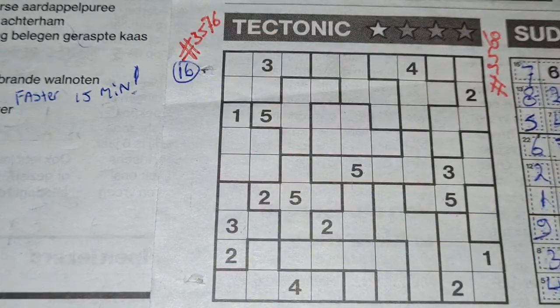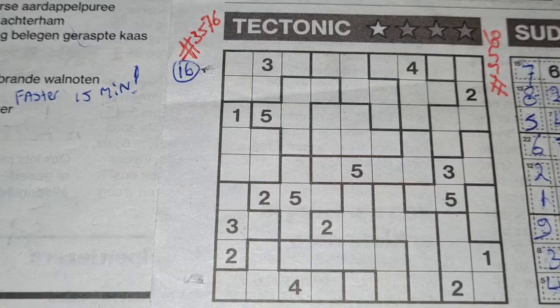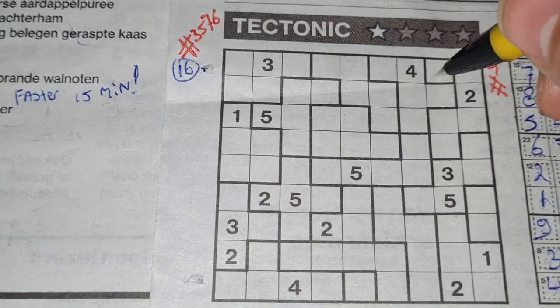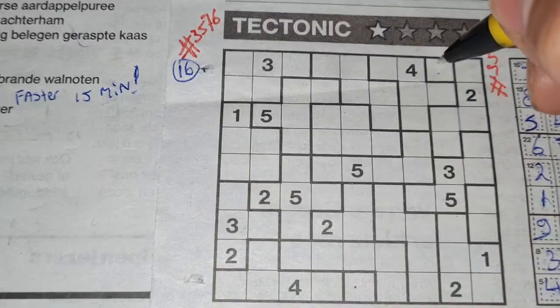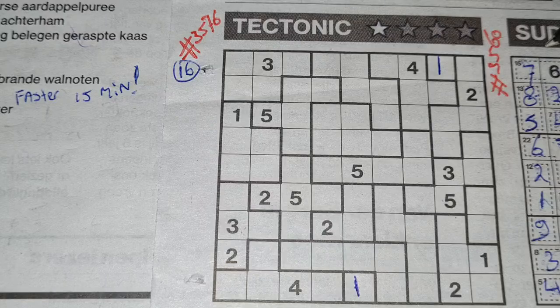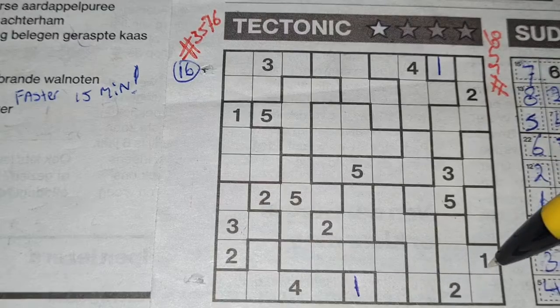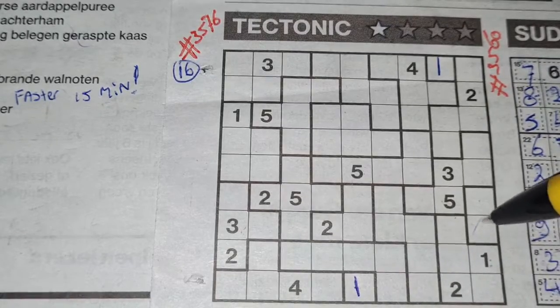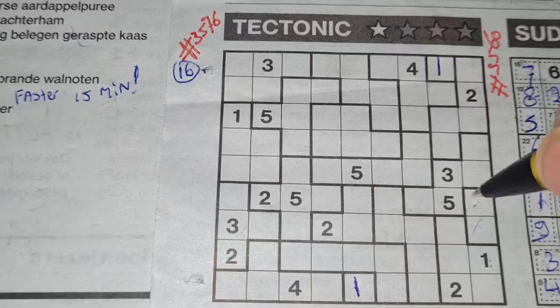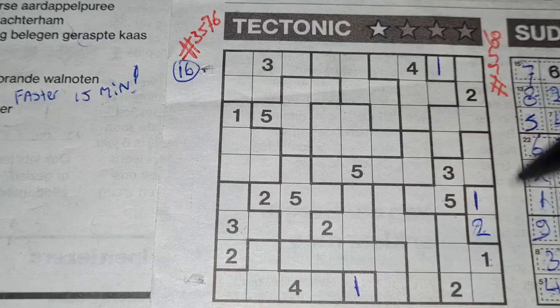Alright, first question to you is, can we see here the single box or boxes? Single box is always a one. I see here a single box, there a single box. So, it's a one, the single box. Dual box, do we have dual boxes here in this puzzle? I see here a dual box, it contains the one and the two, but we see here a one. So this box can't be a one anymore, that box should be a one, and this box should be a two. More dual boxes? No.